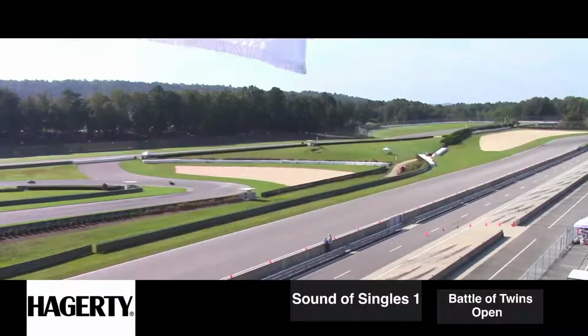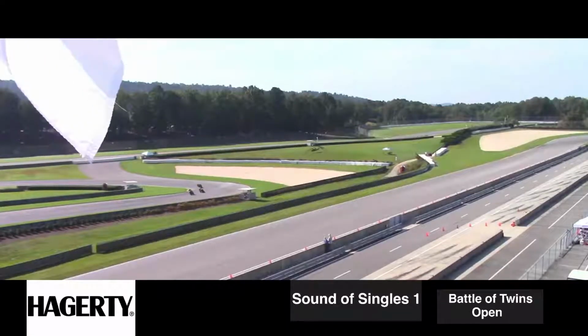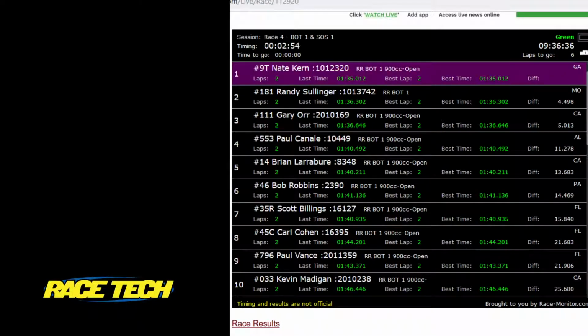Bike number 19, Nate Kern, is out from the backstretch there, up through turns number 11, 12, over into 13 in the lead. Meanwhile, Orr has managed to reel in a little bit and pull up right on the tail section of Sullinger, as those two are pretty much nose to tail through turns 12, 13, out of view over into 14 and 15. Waiting for the race leader, bike number 9T, Nate Kern, to come back around on the front straightaway here in just a moment.